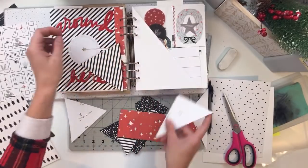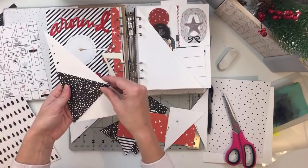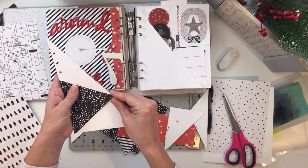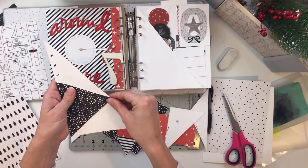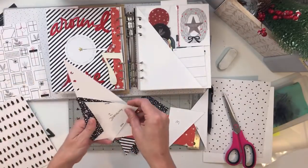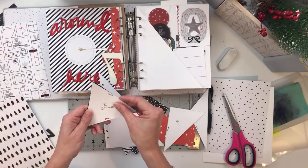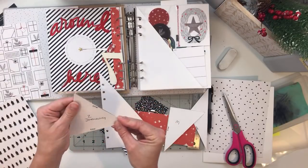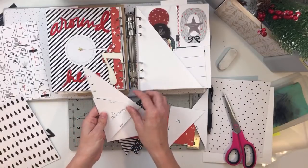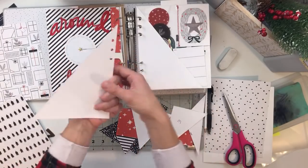So I'm cool with this one, so I'm going to just adhere this down. So this one is going to go right here because I like that. I like it with the, let's make sure that's the right edges. It looks like it. Slightly too big. Okay, so I like it like this for this side. So I'll save that for a photo. I'll save that for journaling.